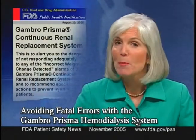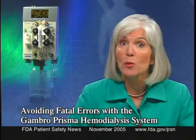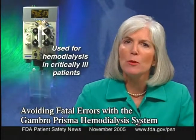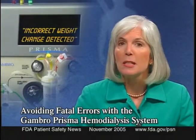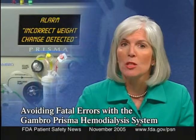FDA has issued a public health notification about the Gambro Prisma Continuous Renal Replacement System, which is used for hemodialysis in critically ill patients. Several serious injuries and deaths have occurred when healthcare personnel did not adequately respond to one of the system's three alarms that indicate incorrect weight change detected. This resulted in excessive ultrafiltration, where too much fluid was removed from the patient's body.